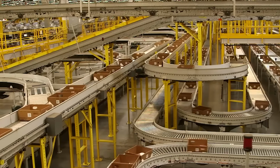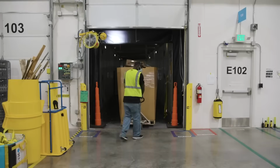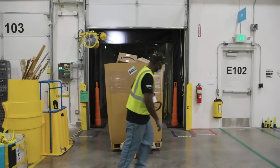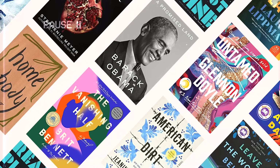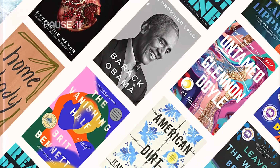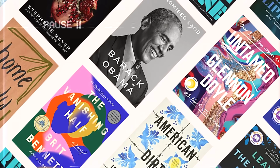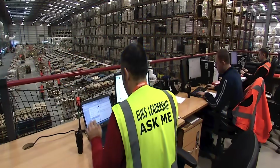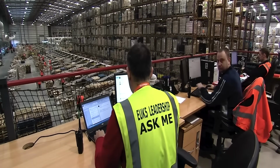What's more fascinating is how Amazon prepares before you even order. Using predictive algorithms, the company can anticipate which products are likely to be bought in specific areas. That means high-demand items like phone chargers, cleaning supplies, or best-selling books are already stocked closer to major metro zones, sometimes within just a few miles of your front door. It's not just fast, it's preloaded for speed.